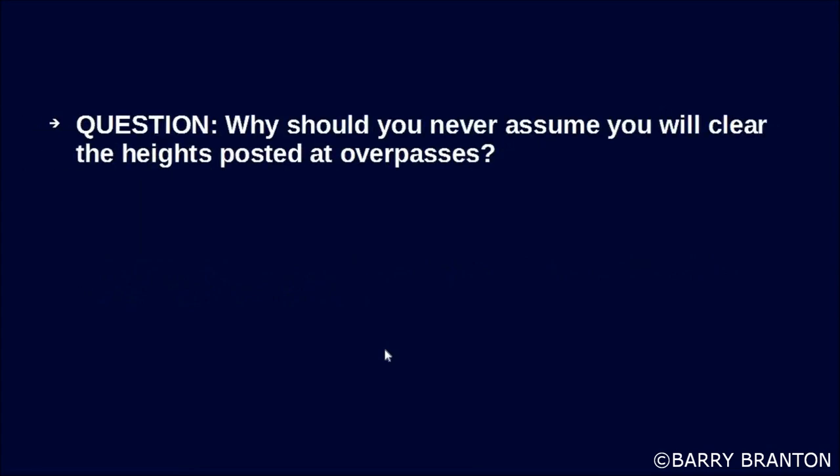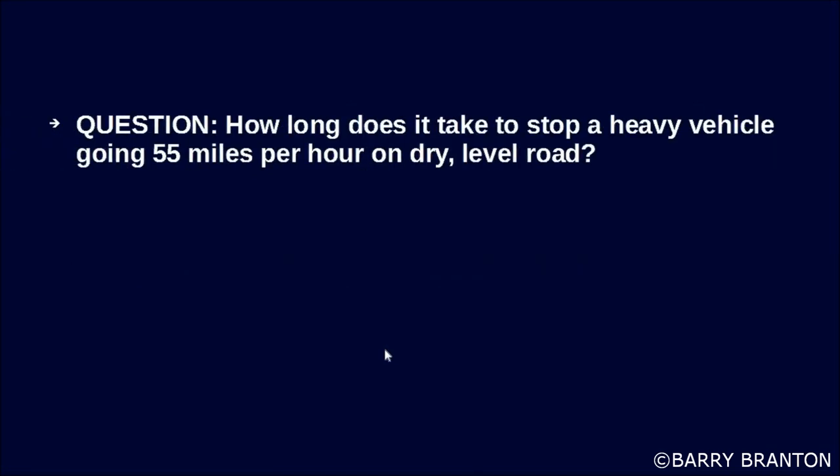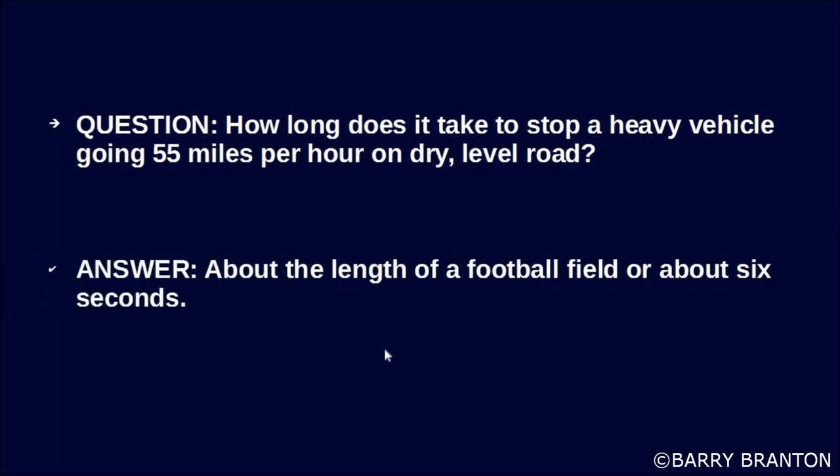Why should you never assume you will clear the heights posted at overpasses? Because some roads can cause your vehicle to tilt. How long does it take to stop a heavy vehicle going 55 miles per hour on a dry, level road? About the length of a football field, or about 6 seconds.